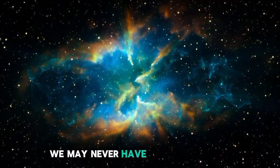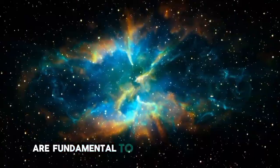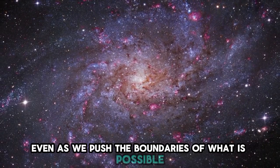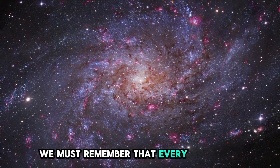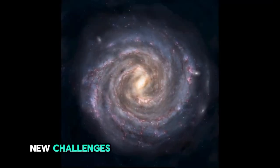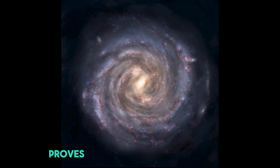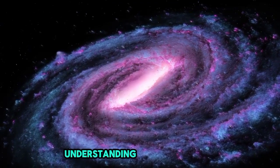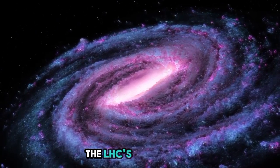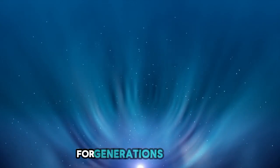While we may never have all the answers, the questions that the LHC raises are fundamental to our understanding of the universe. Even as we push the boundaries of what is possible, we must remember that every discovery opens up new avenues of inquiry, new challenges, and new opportunities for exploration. Whether it ultimately proves to be a gateway to a deeper understanding of the universe or a harbinger of unintended consequences, the LHC's legacy will undoubtedly shape the course of scientific inquiry for generations to come.